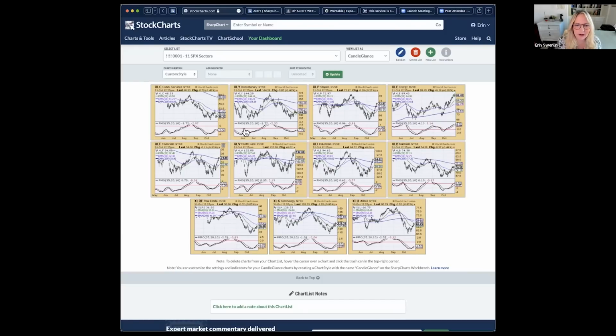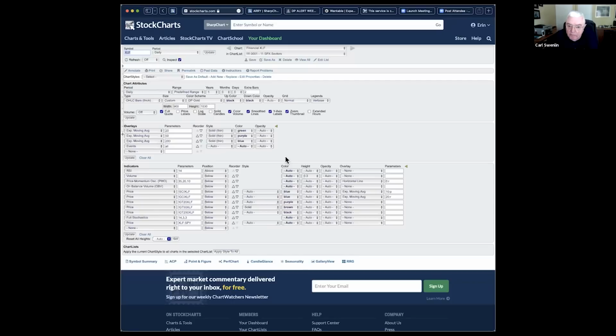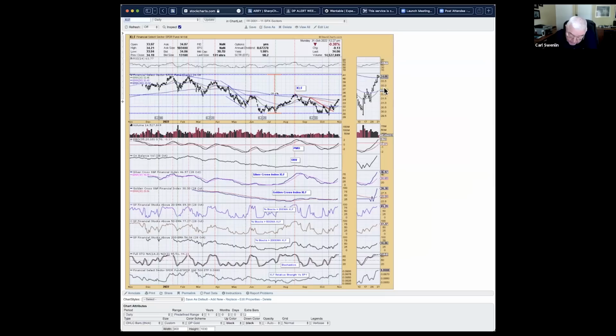But really, when you look at all of these, other than the comm services sector, and XLY to some degree, we're seeing some really nice rallies coming out of these lows in October. Erin, we have two probable intermediate term buy signals. Let's see, the financials and the industrials.